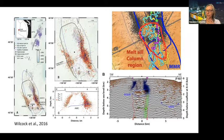Additional insights regarding volcano inflation at Axial are derived from the patterns of microseismicity detected with the OOI and pre-OOI ocean bottom seismometers. The left panel here shows results published in Wilcock et al. 2016, showing the pre-, co-, and post-2015 eruption microseismicity, the spatial distribution of that microseismicity, and a subsurface cross-section through the caldera in this region here.